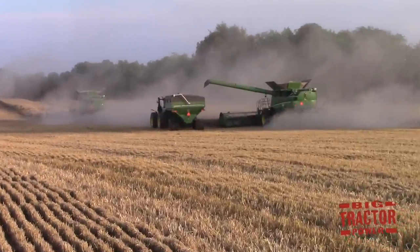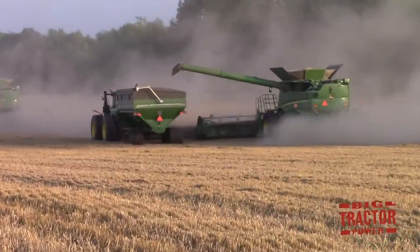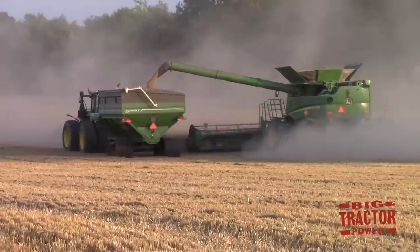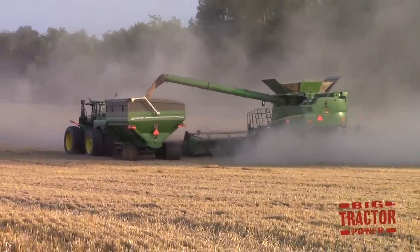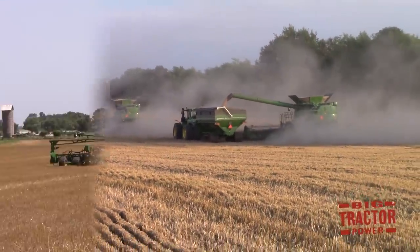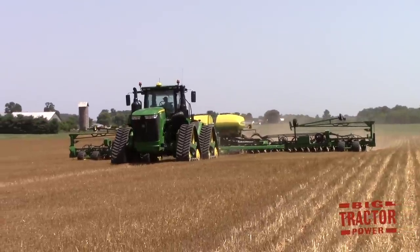Once the cart is completely filled up, it's going to head across the field back to the road where there are semi-trucks waiting to haul that wheat crop off the field and back to the farm's grain bins. All this traffic can really start to compact the soil as these machines harvest the crop. Right behind the combines is another tractor and machine.